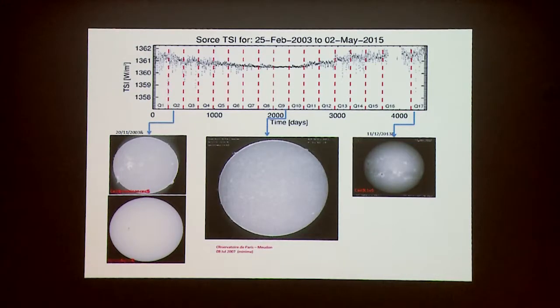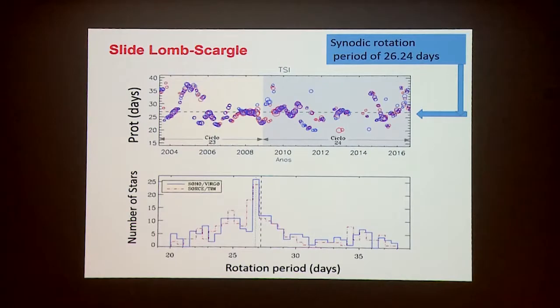Another way to show the same results: look at this, this is the TSI, this is the minimum, and I did a Lambda-Chicago for each one of these regions. So we can see here the magnetic features, here spots and magnetic features, here nothing, because this is the minimum. And that is the Lambda-Chicago of this data. So I slid a Lambda-Chicago, and we can see that in the maximum here, in the maximum here in the cycle, we never got the synodic rotation of the sun. The synodic rotation of the sun is only obtained well in the minimum. Okay. So this is to give you an idea of how hard it is to get a simple rotation from the sun.